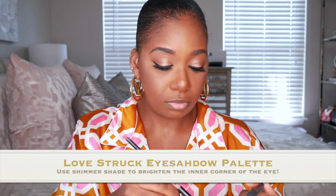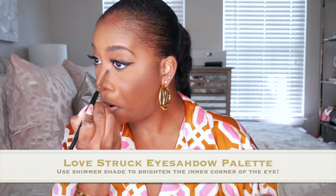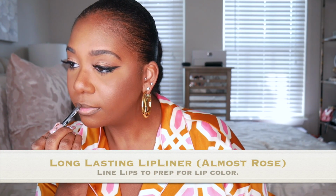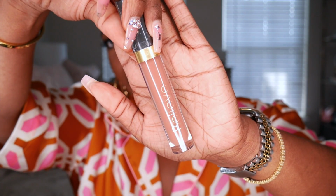I'm just going to use a shimmer shade out of the Love Struck eyeshadow palette. This palette is so beautiful, but I did not go with these tones this time, but I may try this next time. Now I'm going to go in with a lip liner, and this is the Long Lasting Lip Liner in the color Almost Rose, because I'm going to go for a peachy pink kind of neutral lip, and you guys will see that.